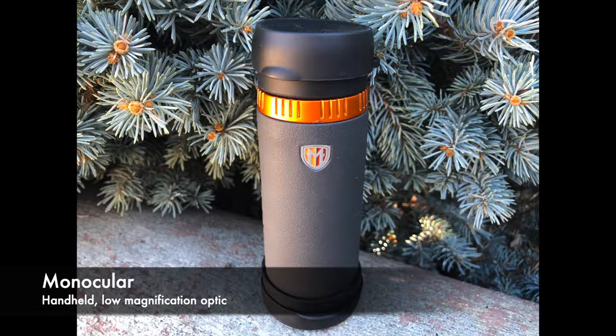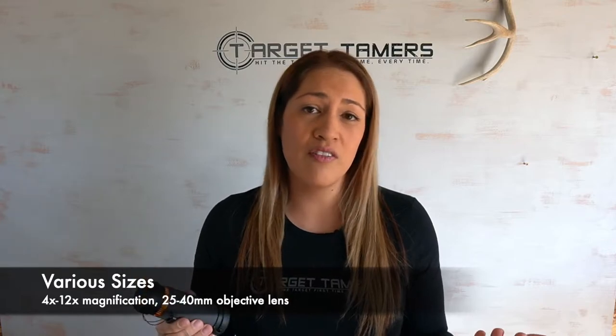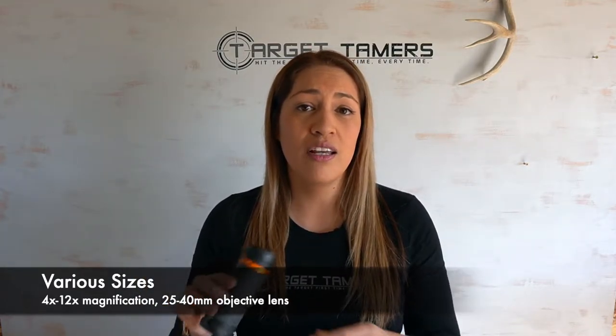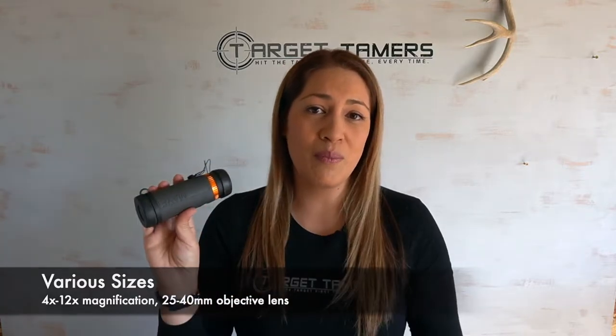In this guide, we're referring to monoculars as the compact, handheld, low-power optics. Spotting scopes are monoculars too, but they serve a different purpose. A monocular can be considered half of a binocular with a single objective lens and a single eyepiece lens. It usually has low magnification, but larger objective lens monoculars can also have higher magnification of 8 times, 10 times, and even 12 times magnification. Monocular objectives range in size from 25 millimeters to 40 millimeters.